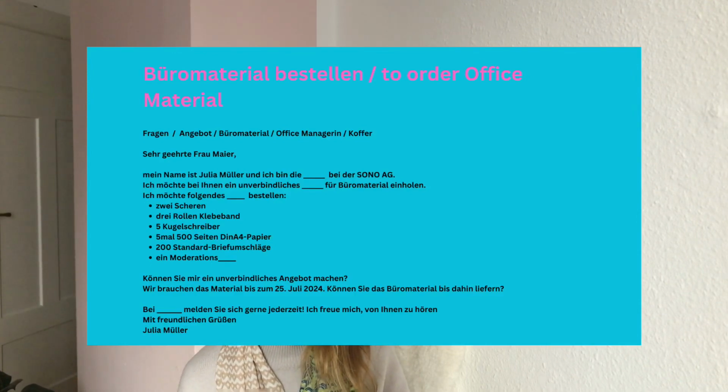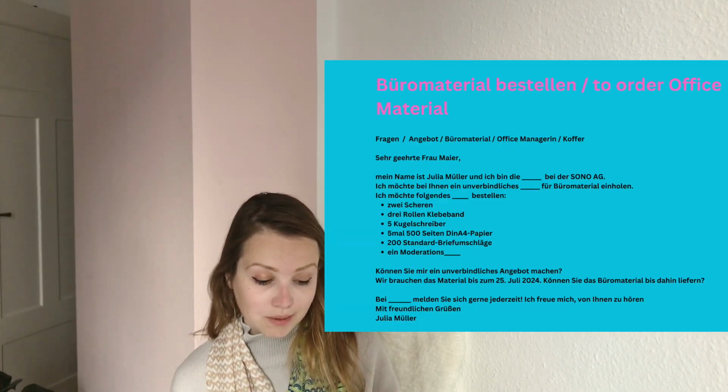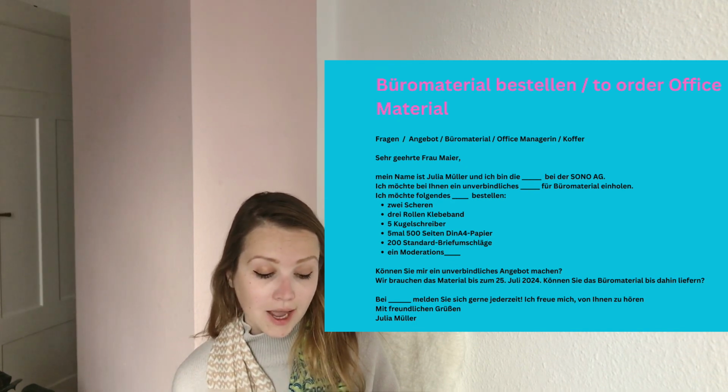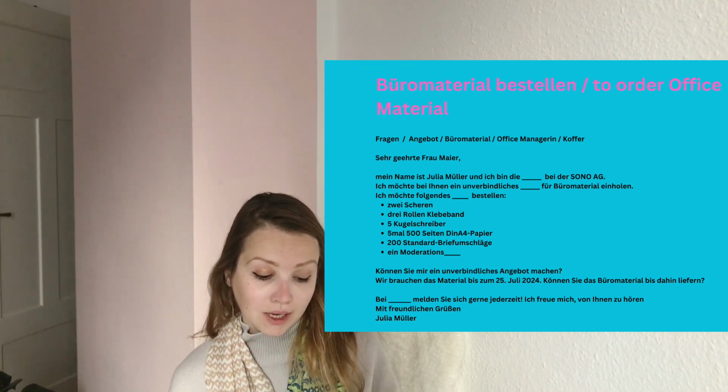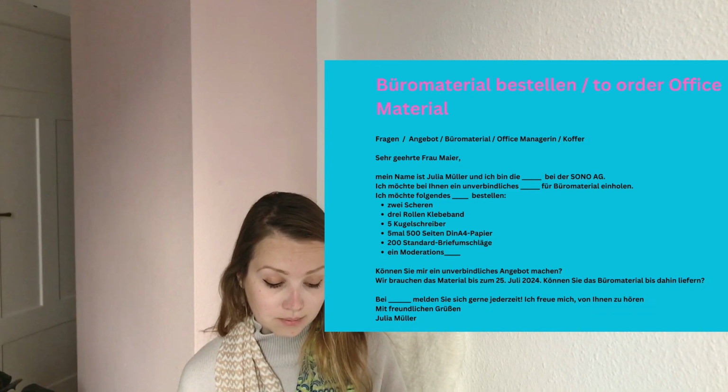Sehr geehrte Frau Meier, mein Name ist Julia Müller und ich bin die Office Managerin bei der Sono AG. Ich möchte bei Ihnen ein unverbindliches Angebot für Büromaterial einholen. Ich möchte folgende Büromaterialien bestellen. 2 Scheren, 3 Rollen Klebeband, 5 Kugelschreiber, 5×500 Seiten DIN A4 Papier, 200 Standardbriefumschläge, ein Moderationskoffer. Können Sie mir ein unverbindliches Angebot machen? Wir brauchen das Material bis zum 25. Juli 2024. Können Sie das Büromaterial bis dahin liefern? Bei Fragen melden Sie sich gerne jederzeit. Ich freue mich, von Ihnen zu hören. Mit freundlichen Grüßen, Julia Müller.